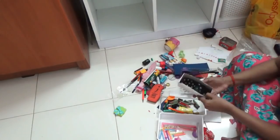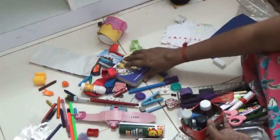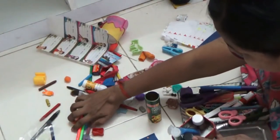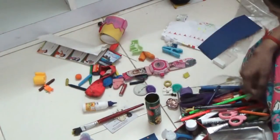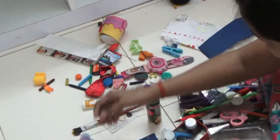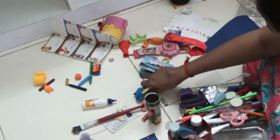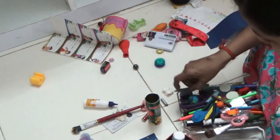As of now I cannot go out to buy any organizing stuff, and I don't have anything at home to keep all this stationery organized. So I decided to go with the stuff that I have at home itself to organize all these things. It's a really cheap way, and it looks really good. So let me share that idea with you guys.